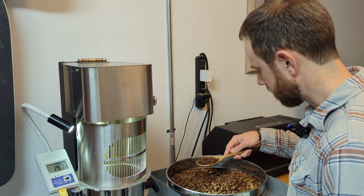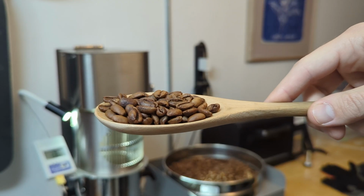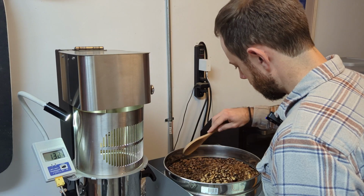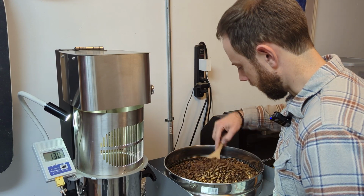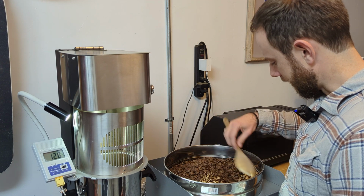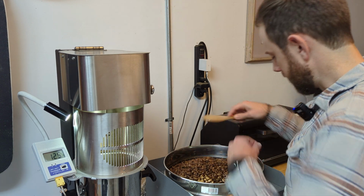Looks great. I'll show you a little bit of it. This is the roast. Looks pretty good. Looks pretty even. Not too many Quakers this time around, which is great. Less work for me.